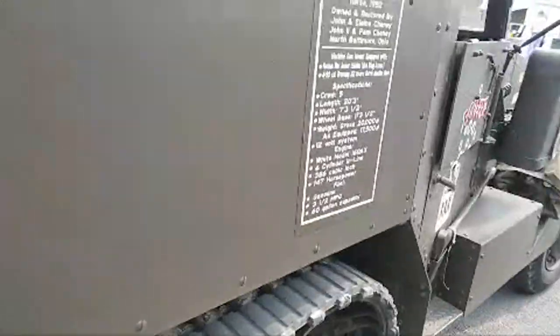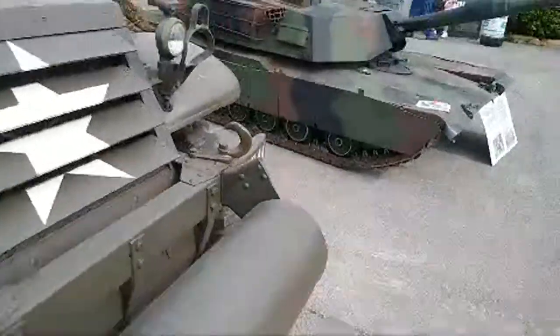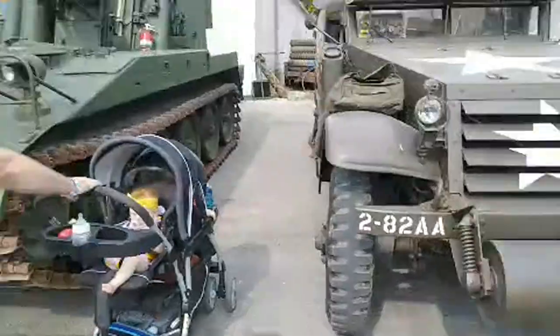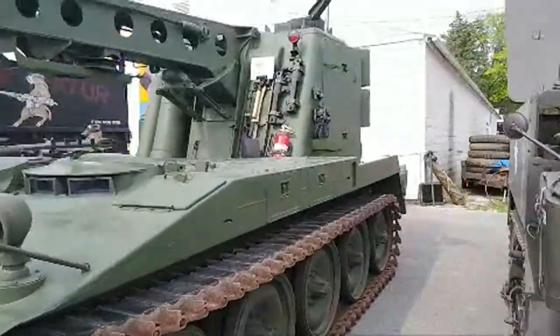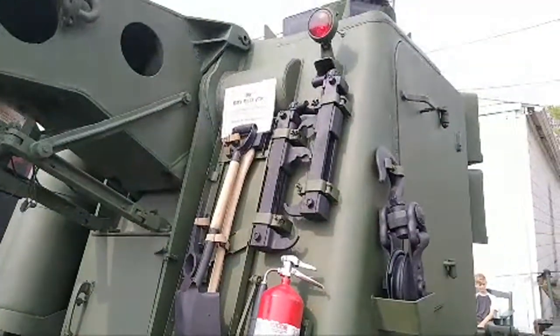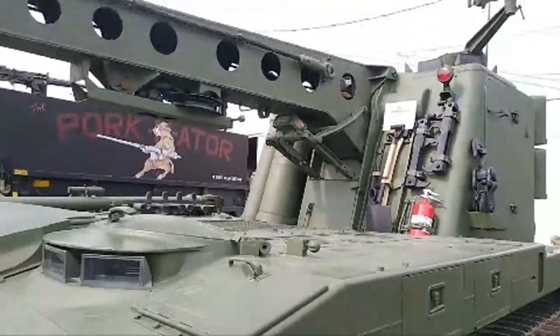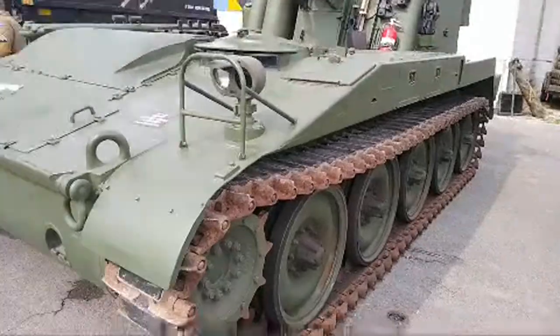Let's say you have a Sherman tank and you get it stuck in 1961, this is the vehicle you would use. It's an armored recovery vehicle. So if you're under fire and the Sherman tank needed a tow truck, this is what you'd call.